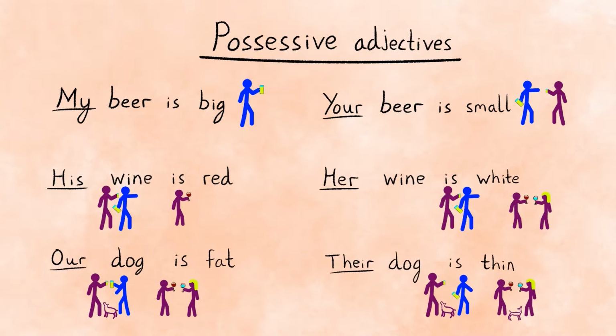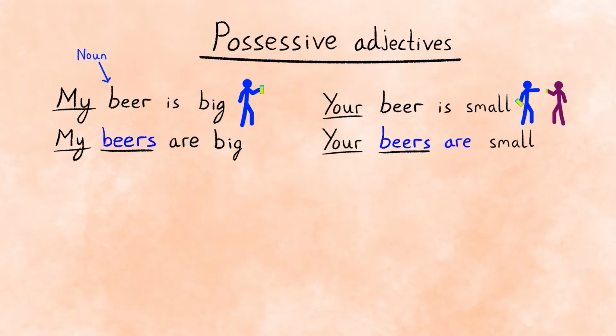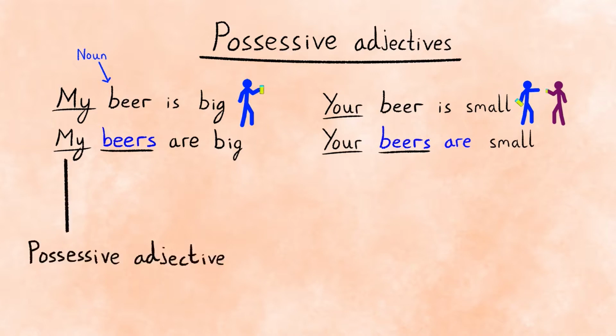It doesn't matter if the noun is singular or plural. The adjective doesn't change. So we could say, my beer is big, or my beers are big. Your beer is small, or your beers are small. And so on. What's important to remember is that possessive adjectives come before nouns.